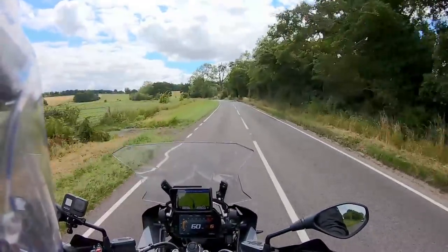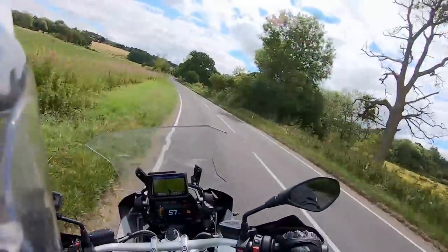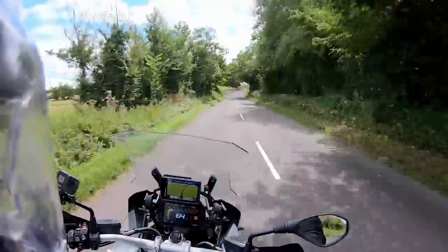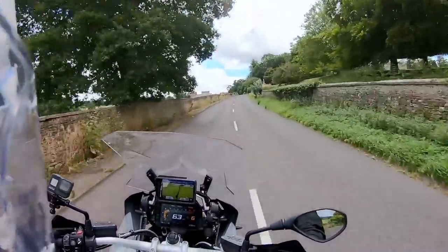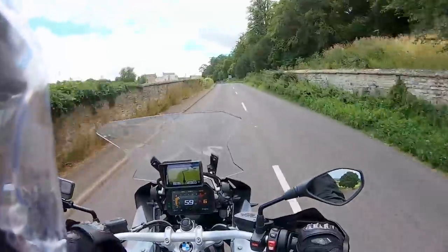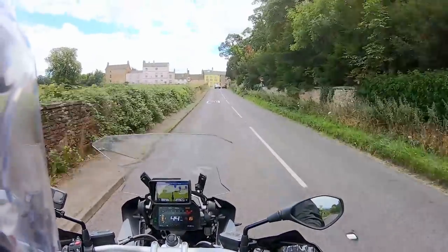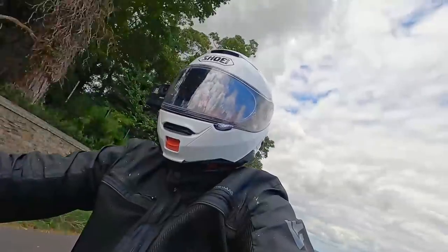Just coming into Faringdon now. But she handles exactly the same. As I say, there is a full tank of fuel, so there's 10 litres more there, but it's really not noticeable. And I think that's always, a little bit like the GS, just generally good handling, because all of the weight is in the boxer engine way down low. So even with an extra 10 litres up here, it's not making a significant difference. So anyway, into Faringdon we go.